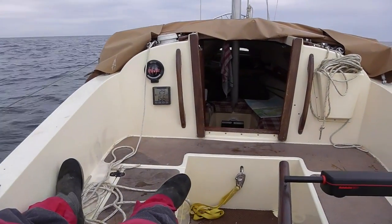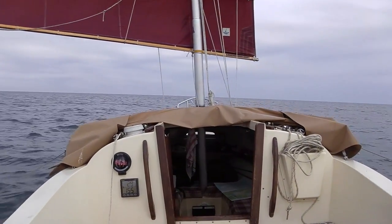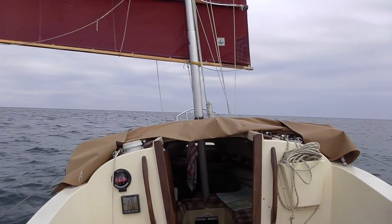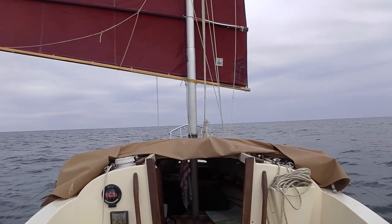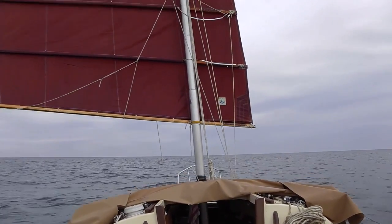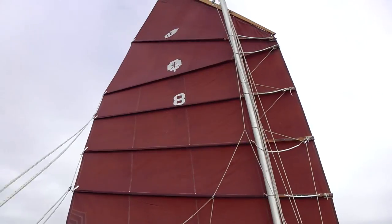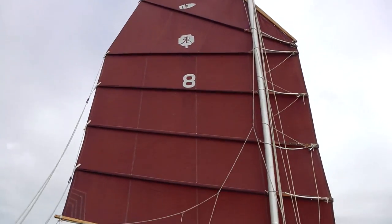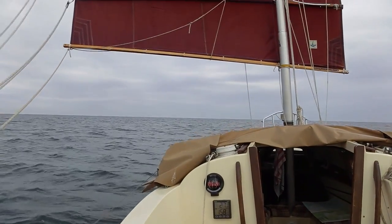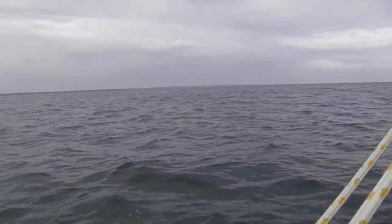Good morning. So I finally have escaped Wells-next-the-Sea after about a week of adverse winds. Now we've got a day of southeasterlies and easterlies. Right now it's about southeasterly 3 and we're running because the current is coming from the west quite strongly. I'm running a little bit north, around about 330, because the current's weaker offshore. That's the Norfolk coast over there.